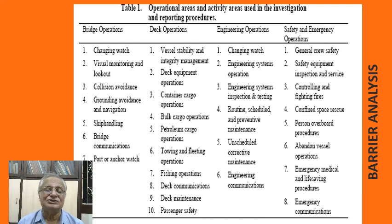Is there any issue with the deck operation? Is there failure of a derrick? Is there any failure of a crane? Is there any issue with the winches or something on the deck, or davits, etc.? So what has failed? What was the deck operation? What was the container and cargo operation? Has the container fallen? What exactly has gone wrong?